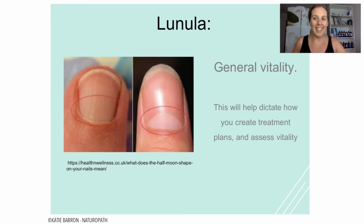And once again, from creating that rapport and that relationship with your patient, if you start chatting to them about their lunula, they'll be fascinated, they'll be looking at their nails, and then you'll go, now, this is what we know to be true about the lunula, and this will help guide where we're going. They absolutely love it. Okay.